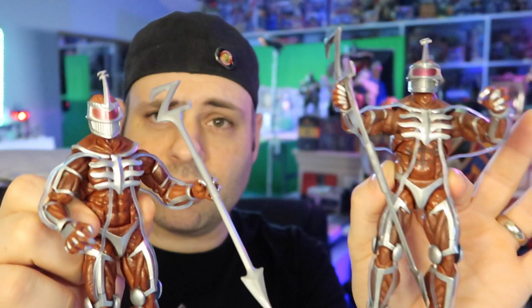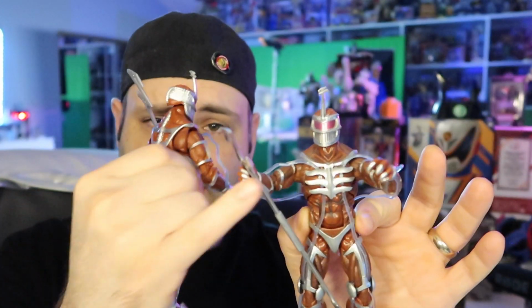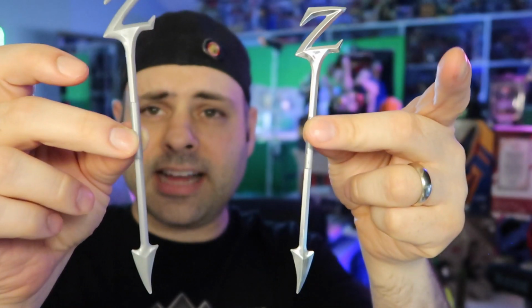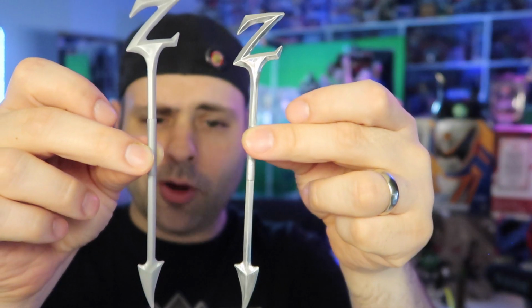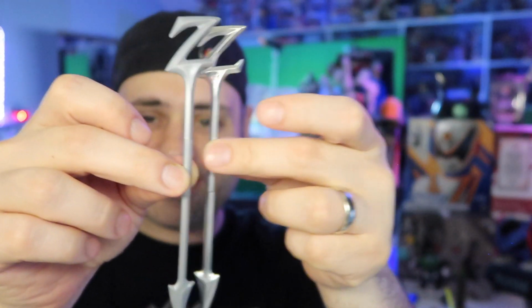I did paint my original Lord Zedd, which makes doing a comparison a little bit more difficult, but the original didn't have the silver paint on the hands, so that is present on the new one. And if you look at the staff, it's almost exactly the same, but look at the bottom. It's flipped. So I think it's correct now. Off the top of my head, one of these is wrong, obviously.